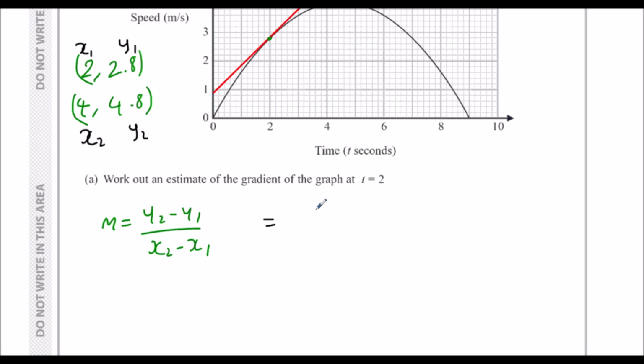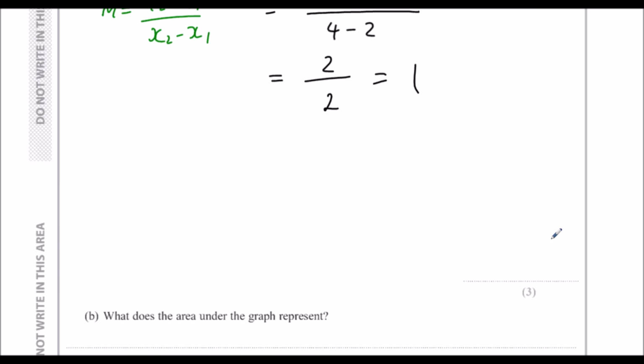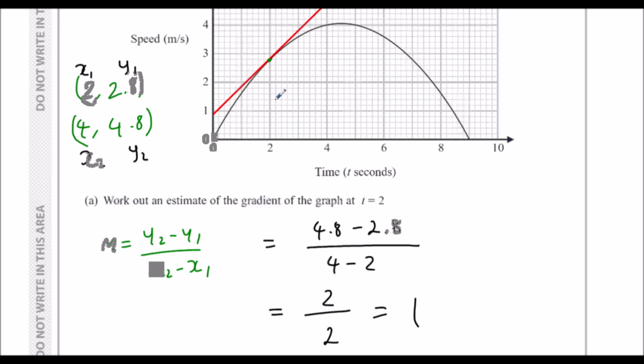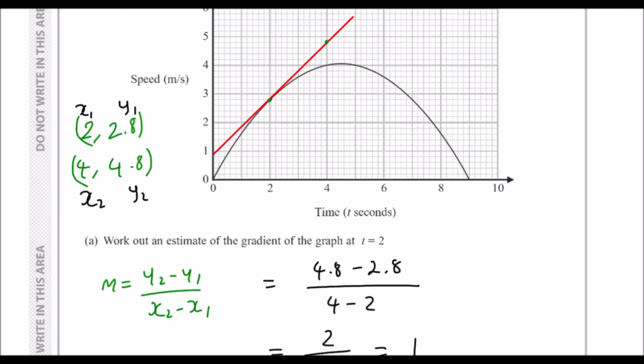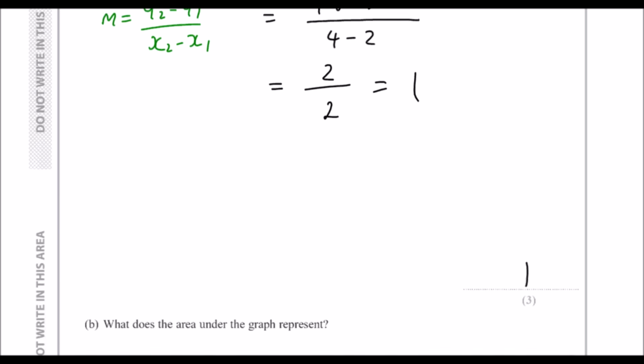So our gradient is 4.8 take away 2.8, divided by 4 take away 2. 4.8 take away 2.8 is 2, 4 take away 2 is 2 as well, and 2 over 2 is 1. So we've got a gradient of 1. For every 1 it goes across, it goes up by 1. Again, you might get something slightly different, and that's okay. If you get 0.95 or 1.05, something in the region around 1 from your line will be okay for all the marks.